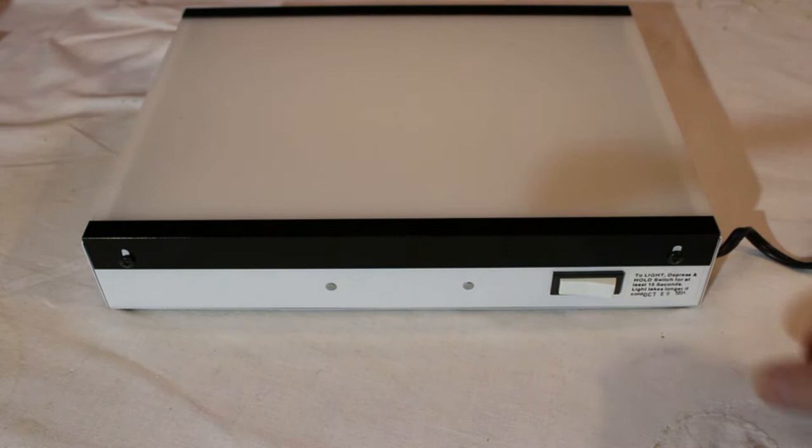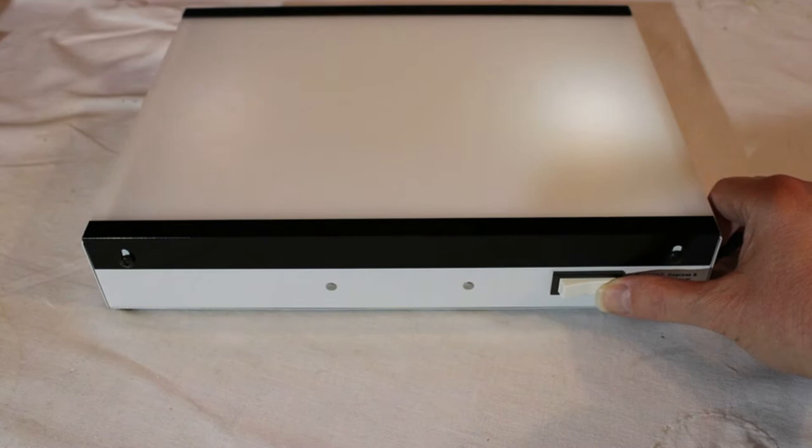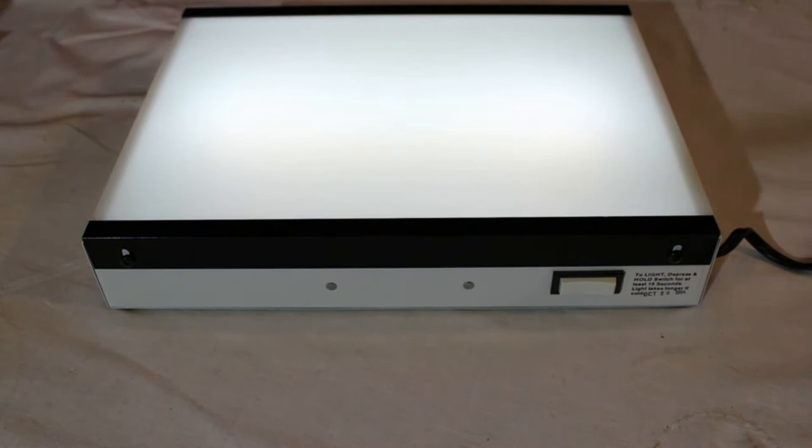Pretty easy to use. You just plug it in, then hold down this switch for, it says up to 15 seconds while the bulb starts going. If you let go, sometimes it goes on right away, sometimes it takes a little longer. So we'll see what happens if I do it right now. There we go. And it's a nice solid white source of light.